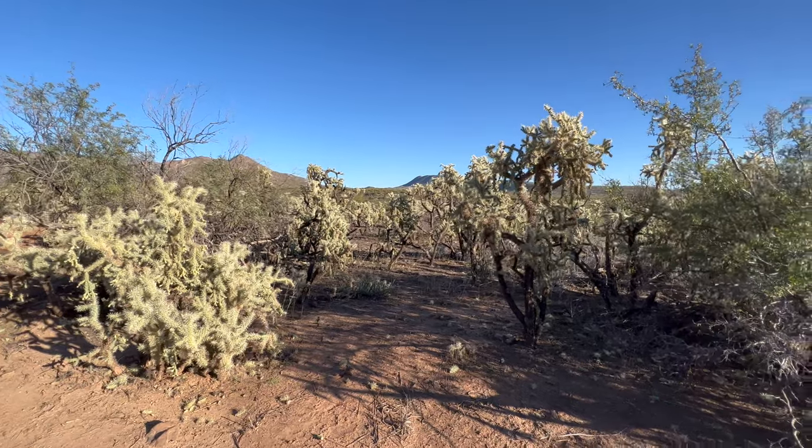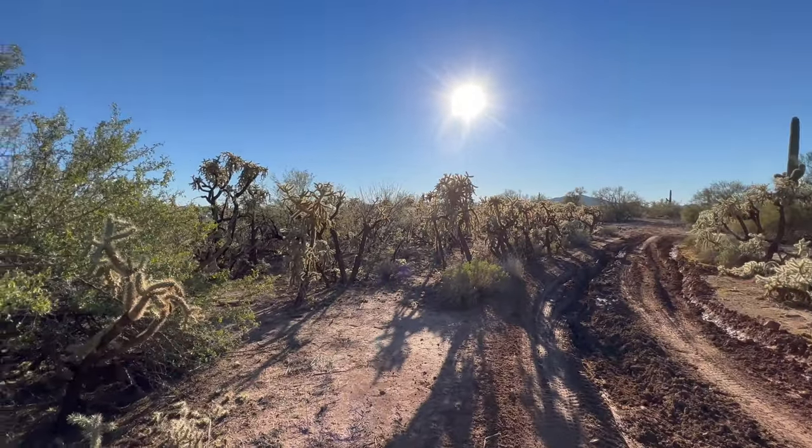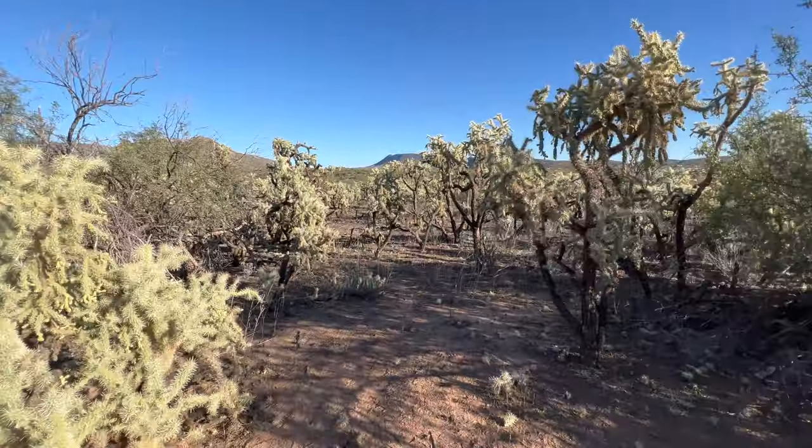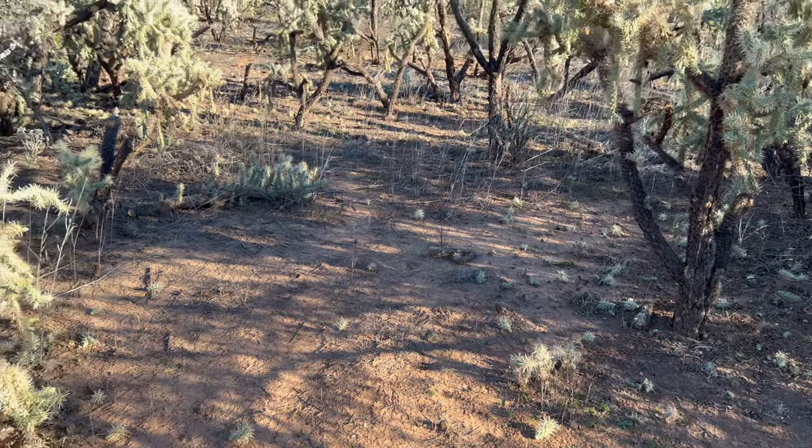And I'm very glad for the road, because if you had to walk through that forest of cholla, oh my gosh, you'd just be stepping on them left and right. I mean, look at that.